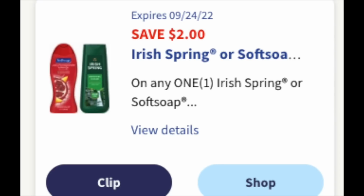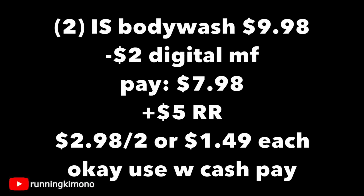And here's the digital coupon that showed up this morning, which is $2 off either one or the other. Grabbing 2 of my Irish Spring body washes, that's $9.98. Subtracting that $2 digital manufacturer, I'm paying $7.98 out of pocket, getting back $5 register reward, making it $2.98 for the 2 or $1.49 per body wash. It is okay to use a little bit of Walgreens cash if you're doing this without a booster.